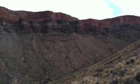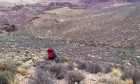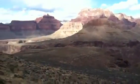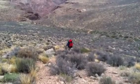The bottom of the horseshoe. The other tip of Horseshoe Mesa. Here we have the Tonto. That is the Vishnu Temple. Let's see. Across here. And that's what it looks like going down the trail.